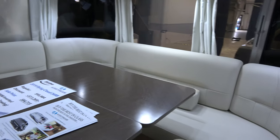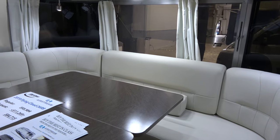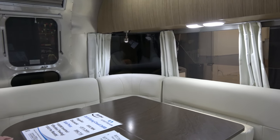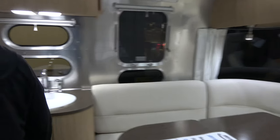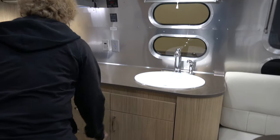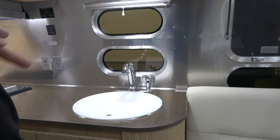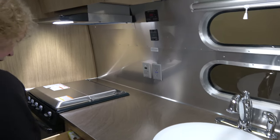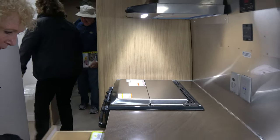So these can be removed or turned sideways so you can use this more as a lounge area too. This is your ladies have smaller. A little bigger counter. It's about the same as ours. I'll show you yours. Access to the tub on the other side. Oh wait, here it is right here. Okay.